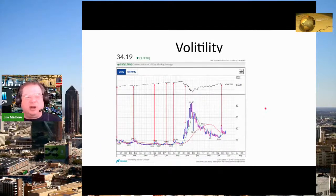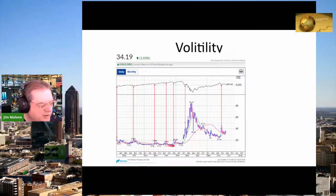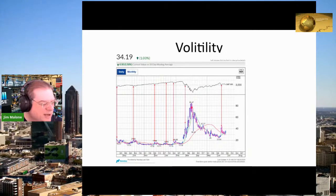So here's a chart of volatility. I want to show you this because it gives you an idea of what's happening in the market. As you can see, the volatility up until the February time frame was very, very low. And remember, when the stock market went down, the volatility went up. This corresponds to what they call the VIX. You'll hear that a lot. A lot of the news sources will say the VIX went up, the VIX went down, whatever.